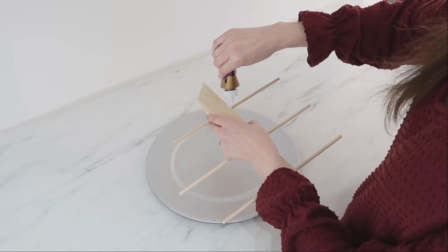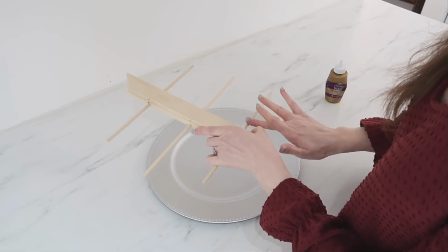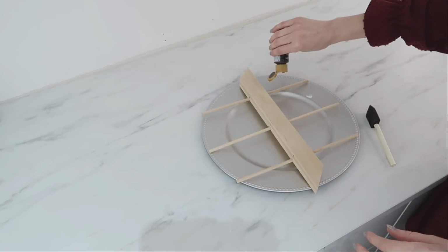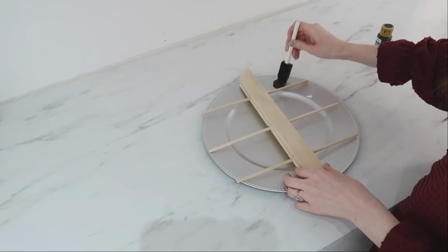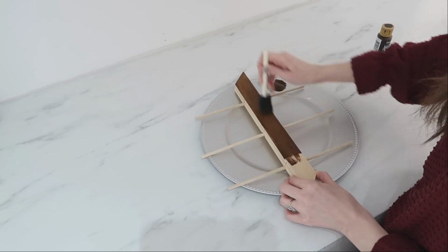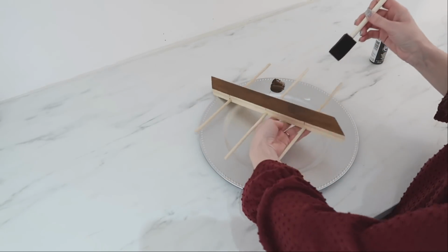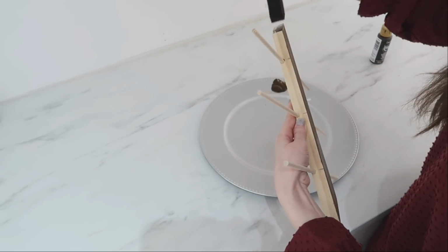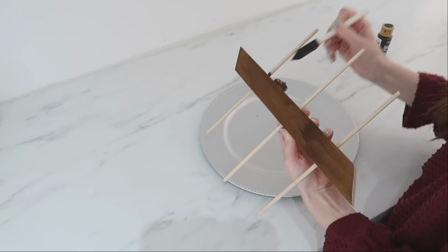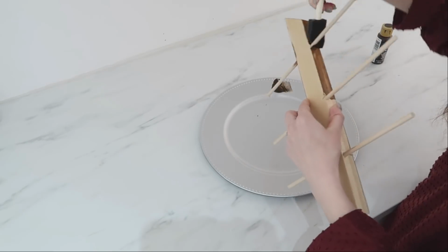To keep those dowel rods in place, I added a little bit of tacky glue onto them and slid them into place to where they were centered, and then let that dry so that my dowel rods would stay and not move around. Then I decided I wanted this to have the same finish as the furniture in the room, so the vanity and the mirror and the bench. So I started by painting it with my traditional burnt umber acrylic paint, and once that was dry, I went back over it with that same lime wash glaze, and that is how I got a similar finish.